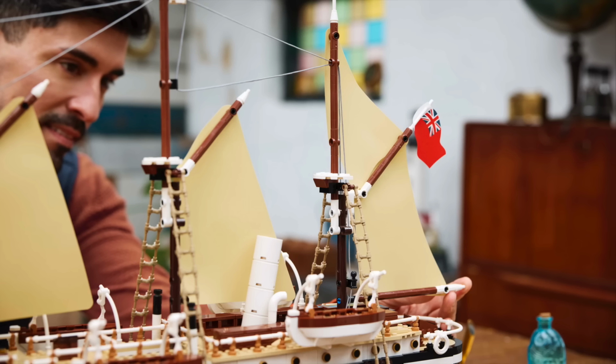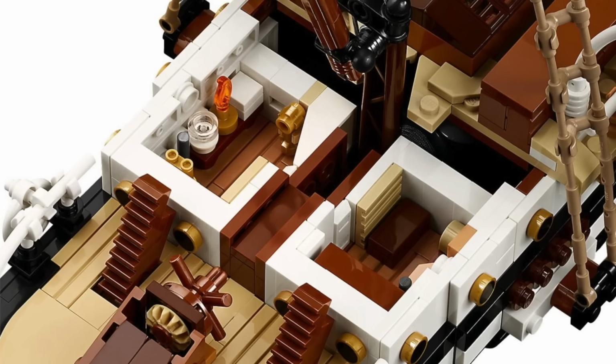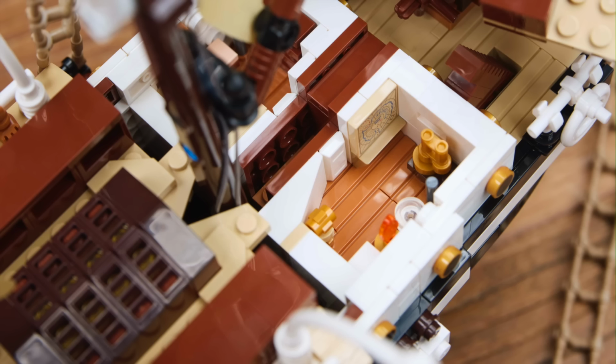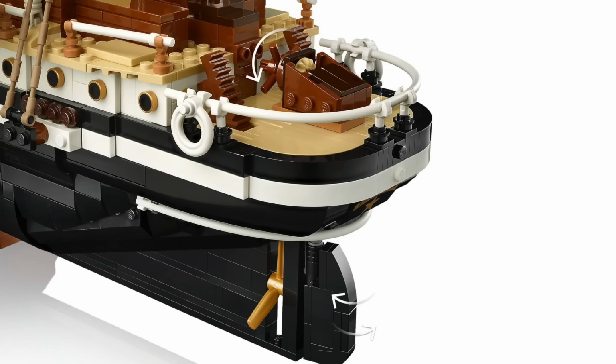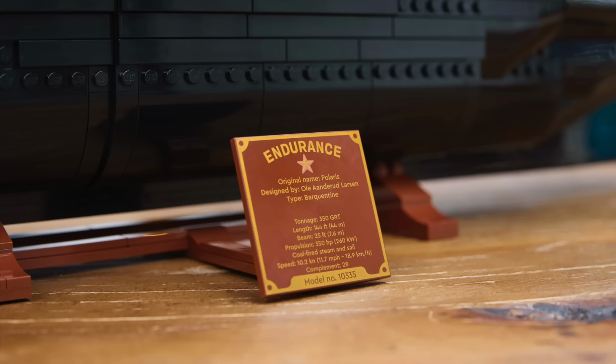The ship has 3 large masts and 10 fabric sails, plus 4 lifeboats that hang off the side and can be detached. Thanks to some removable panels, you can also see some of the interior cabins, as well as the ship's steam engine room, and turning the ship's wheels steers the ship. The entire build sits on a display stand with a printed display plaque.